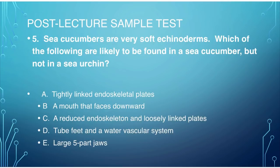We're coming up to question 5 on our practice test. Sea cucumbers are very soft echinoderms. Which of the following are likely to be found in a sea cucumber, but not present in a sea urchin? Check your choices.